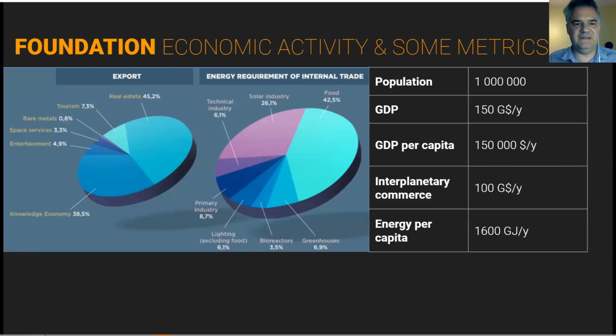Foundation economy and activity for 1 million people with a gross domestic product of the order of $150,000 per capita, with interplanetary commerce reaching $100 billion per year and energy per capita 160 gigajoules per year, which is something like 4 or 5 times what we find on Earth. But of course on Earth, we profit from the fact that nature takes most of this and provides us with food. On Mars, we have to make all of that energy.